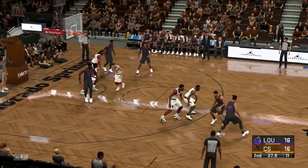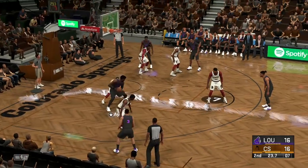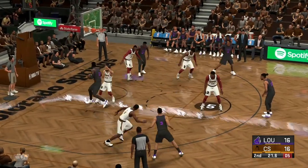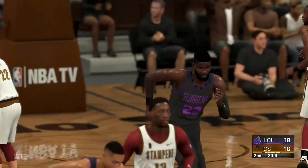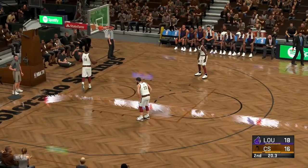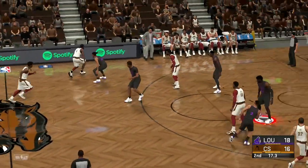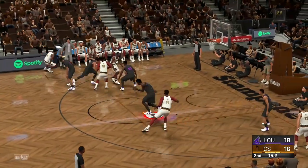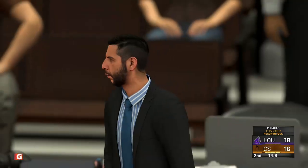Now, here's Poole. Pass to Ayton. Up and in for the basket. Number 4. That makes him 4 for 5 now. And playing with a lot of fire now. They had a tough start in that first quarter. Didn't shoot it well, but didn't let that discourage them. And now they're showing what they can do offensively.